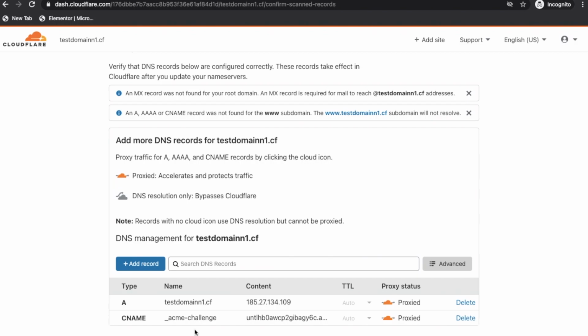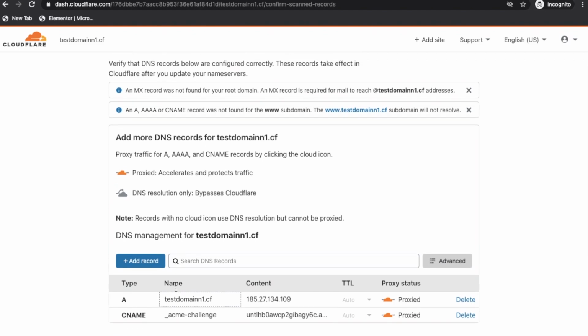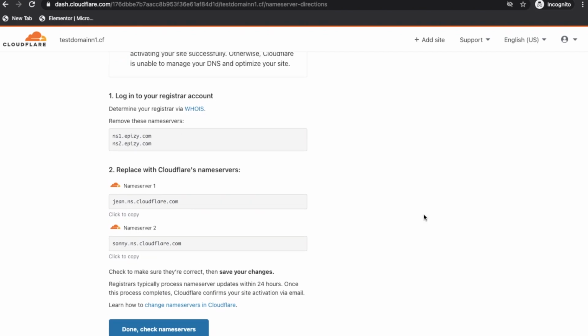As you know, we just set it up back in our video through the cPanel, and it just confirms that it's been set up, and we can just continue from right here. Log into registrar, remove these name servers and replace the name servers. So in order to activate Cloudflare on our domain, we have to replace the name servers with Cloudflare's.